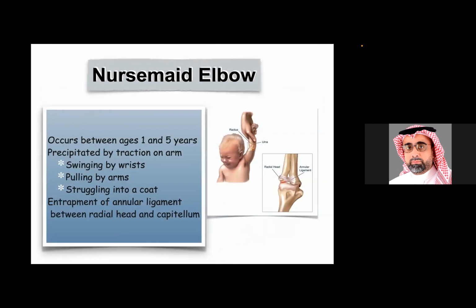So we think about nursemaid's elbow for this patient. It occurs between the ages of 1 to 5 years old and is precipitated by traction of the arm, like swinging by the wrist, pulling by the arm, or struggling to the cord. This is an interruption of the annular ligament between the radial head and the capitulum, which causes restriction and pain. So this patient keeps the forearm not flexed, extended, and he cannot flex it, and has pain when you move it. How to manage this patient?